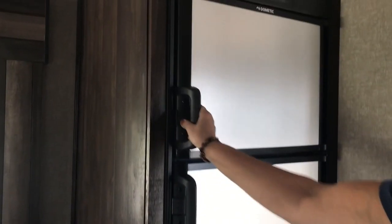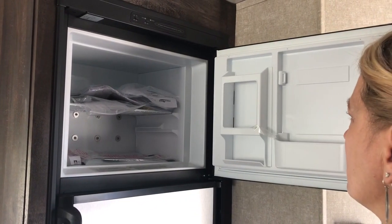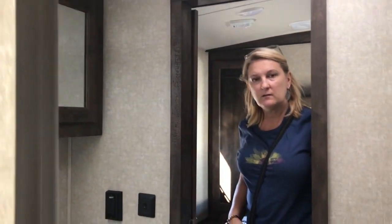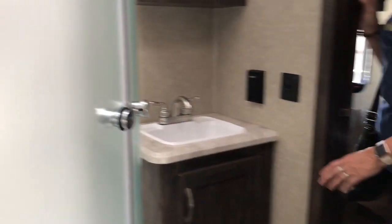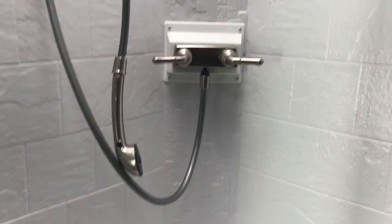Check out the freezer, babe, over there. That's beautiful. That's got plenty of room. Yeah, it's not bad at all. You have a 2-door bathroom, so you come in one side and out the other. I really always like that. I like the 2-door because it gives you a sense of it being larger than it really is. Yes, exactly. Very tiny sink. Again, plastic things could be replaced with something stronger. It's actually got a nice shower.